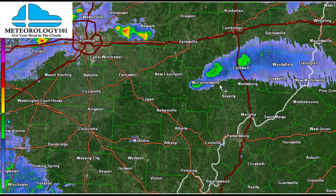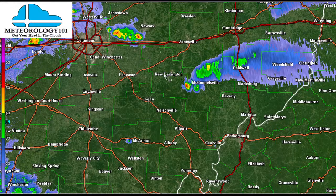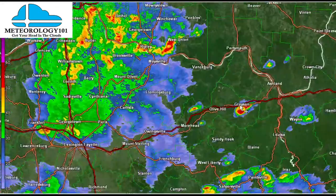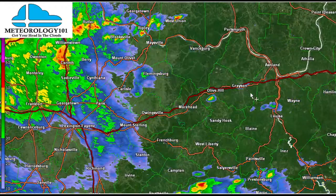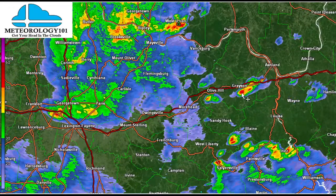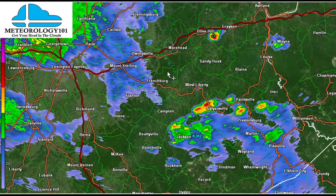So another cell over New Lexington popped up, and that pushed out also. Anything to the south, Grayson, just southeast of Grayson, pretty significant storm right down there. That was actually at one point creating some hail, and that shows 0.32 inches of hail indicated by radar.